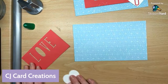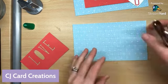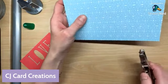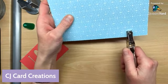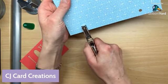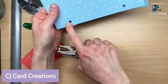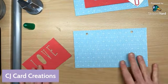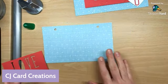Okay, so now that that is on, I am going to bring in just a regular hole puncher. And there's not anything real particular about where I'm going to do this, but I am just going to punch through roughly in the same spot. So I'm actually using the hearts to line that up. So get those punched.